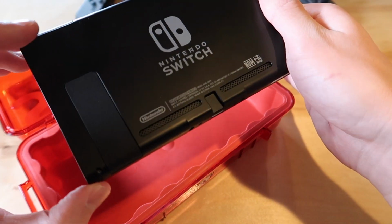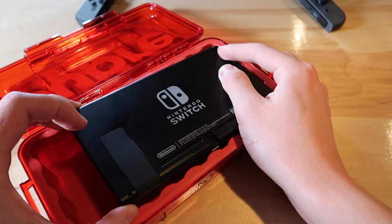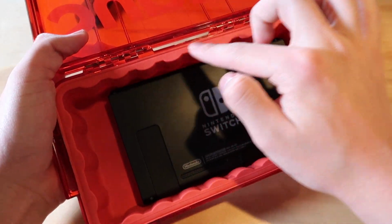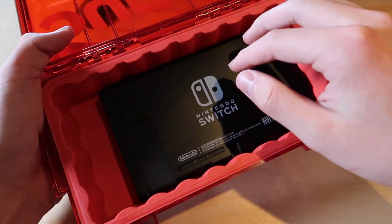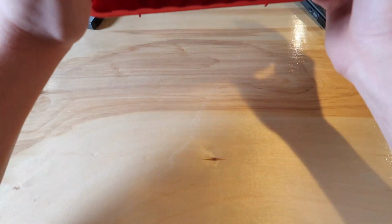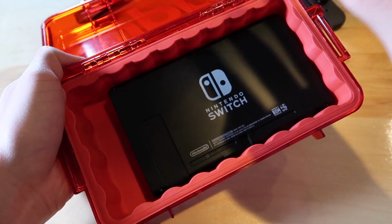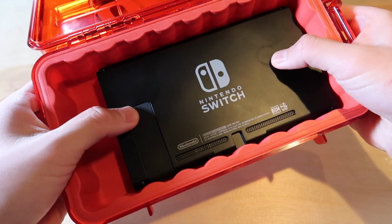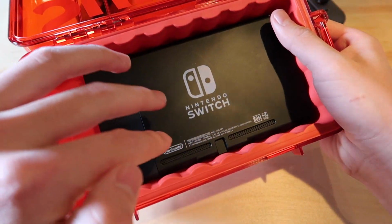So what you want to do is just set it in place inside the Pelican case, and as you can see, the rubber piece on the side makes it really nice and secure. The Switch isn't moving anywhere. As you can see, I can just shake it around and it's not moving. And I'll even flip it upside down. It's not gonna come out. So the rubber insert really gives this a nice fit, and the Nintendo Switch isn't moving anywhere. So that's what makes this a really good case.